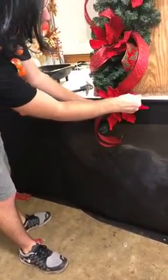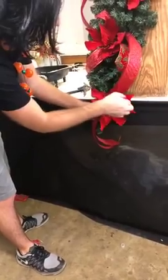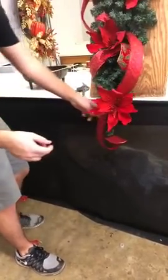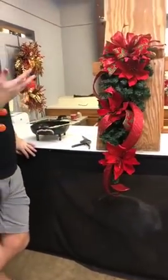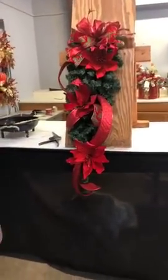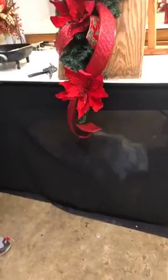Okay, so I've got that one right there. I'm going to tilt it to the right, just like that. So I've added my 3 poinsettias. And you can see already what a great filler that was. Just those 3 flowers filled out a lot of space in the teardrop.